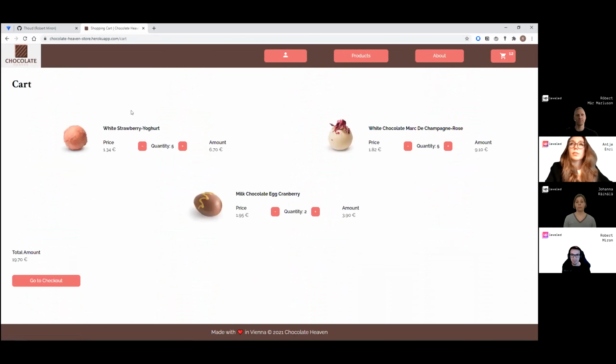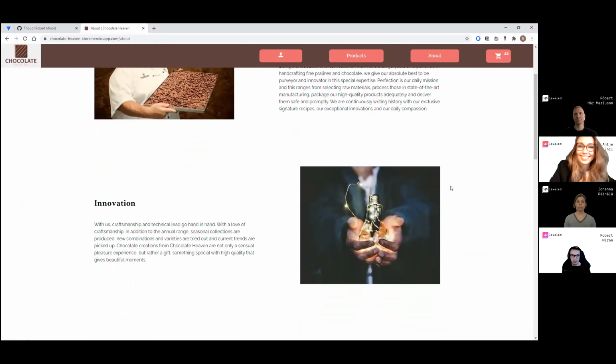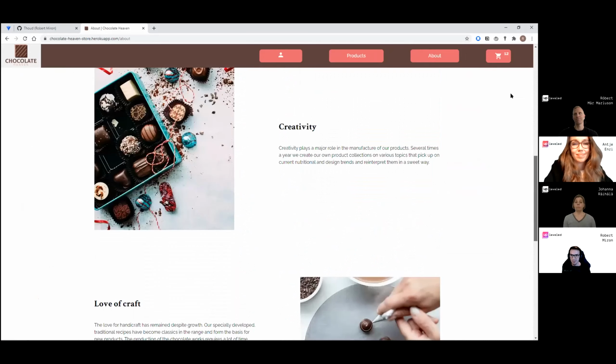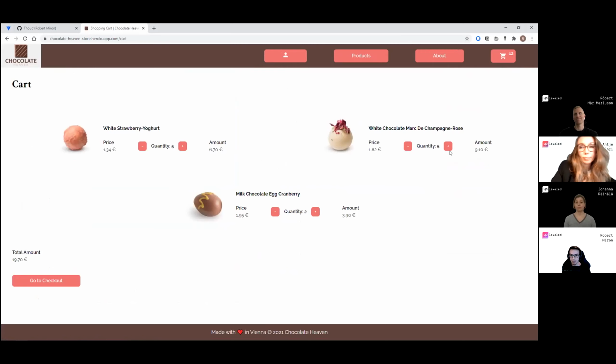Okay. Now, let's look at the about page. That's also to get to know the page, the people behind it. It's totally fake, by the way, so it's made up. And at the cart, we can now inspect the products we added.